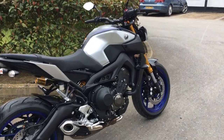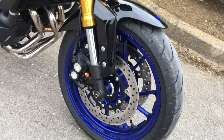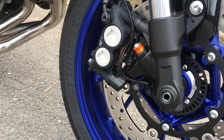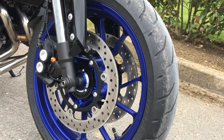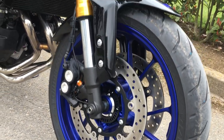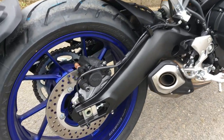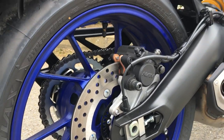Brakes wise, on the front it's got twin 298mm discs, gripped by these four pot calipers, which are the Yamaha calipers. For some reason they don't go Brembo on the Yamaha, but these brakes work absolutely fine. They look quite small, those discs, but they're absolutely fine, as I say. On the back it's got a single 245mm disc, and this has got a single pot Nissin caliper, interestingly, on there. That works really well as well.